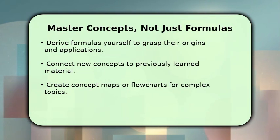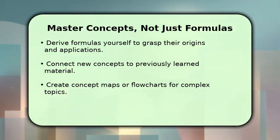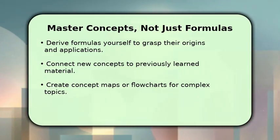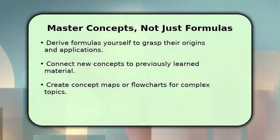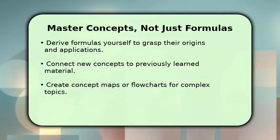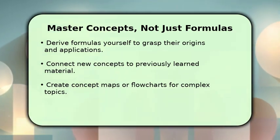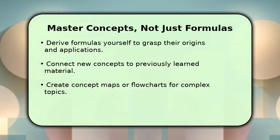Many students focus solely on memorizing formulas, but true mastery comes from understanding the underlying concepts. Try to derive formulas yourself. This process reveals their origins and how they apply. Connecting new ideas to what you already know creates a robust knowledge network. Visual aids like concept maps, which show relationships between ideas, can also be incredibly effective for complex topics.